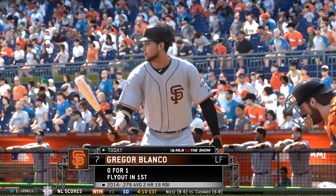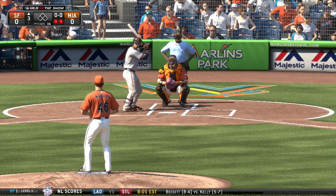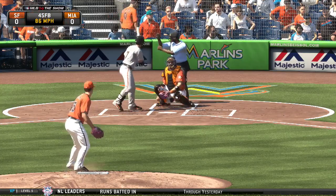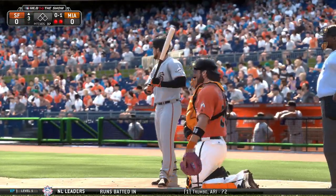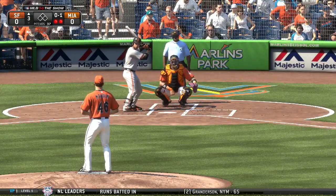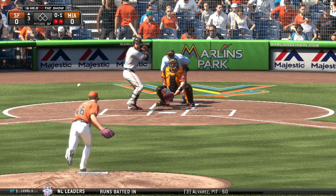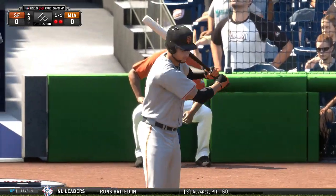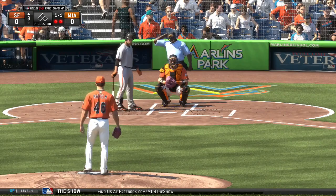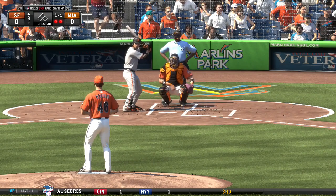Gregor Blanco will try it again. He flew out his first time. Good fastball that time by Mulholland as he's ahead in the count here, 0-1. And whether you wanted to or not, when the 2 guys in front of you make first pitch outs, you have to be taken. And a pitch in the dirt as he lays off. It's 1-1. Come on, man. Strike him out. 3rd inning, no score to this point.